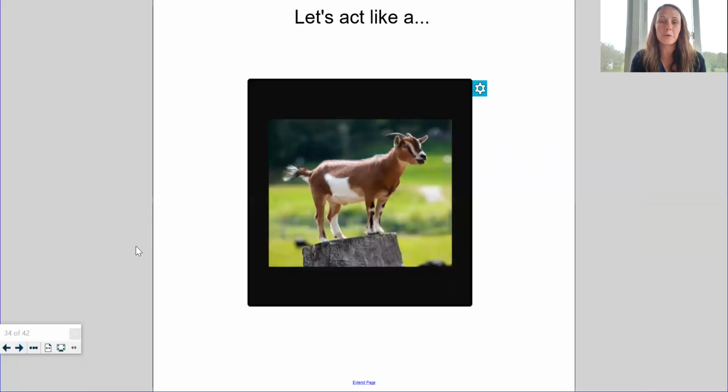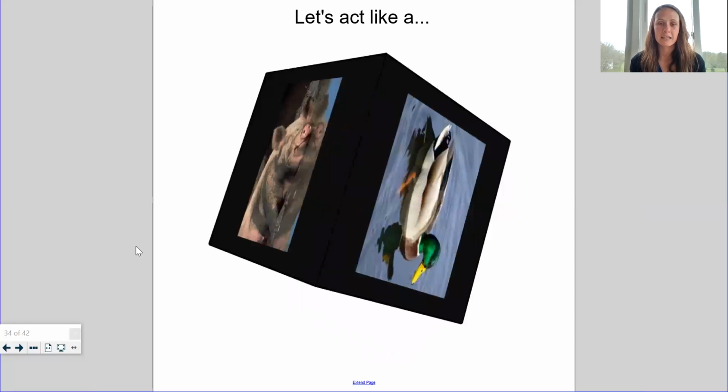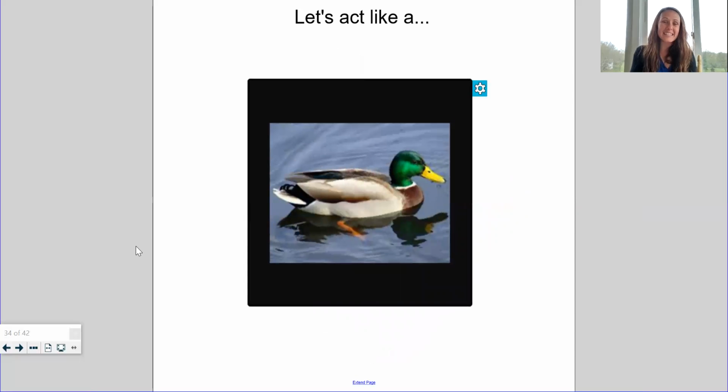Now let's see who we're gonna act like. We just talked about this animal. Who is this? A duck. You're right, duck. We start with our tongue in the front of our mouth and we go to the back. Duck. All right, let's go around like a duck. Quack, quack, quack, quack. Go ahead, walk around like a duck.